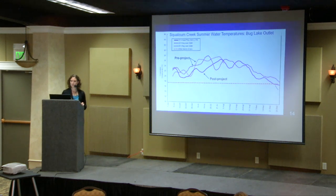And then the last graph is at the outlet of Bug Lake. And so what is nice to see here is a couple of things. Again, we have the same time period on the bottom, June to September, DAD max on the y-axis from 10 to 36, and the same 17.5 target. What we're seeing is post phase 1 and 2 and pre-phase 1 and 2 project, they're very similar.